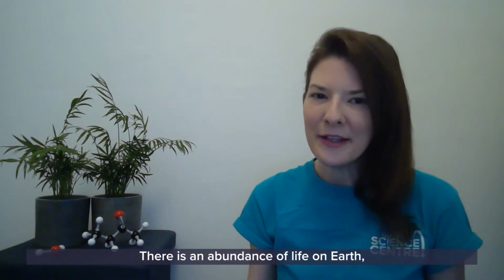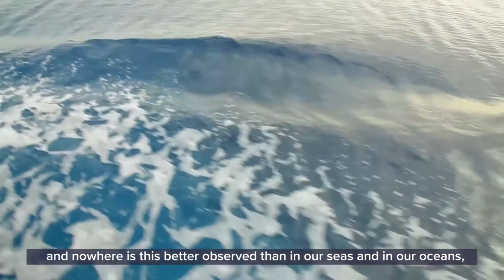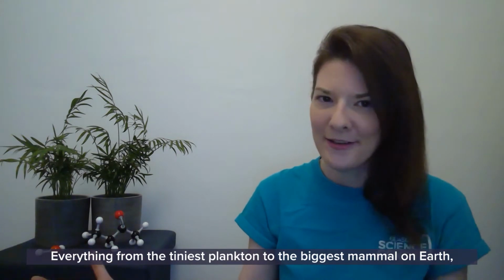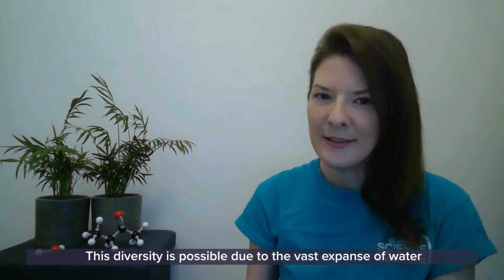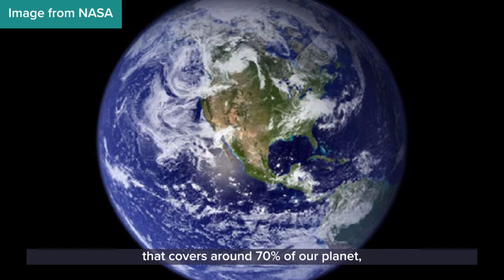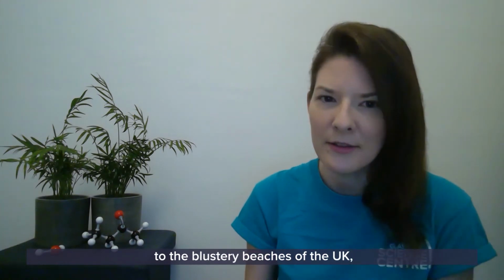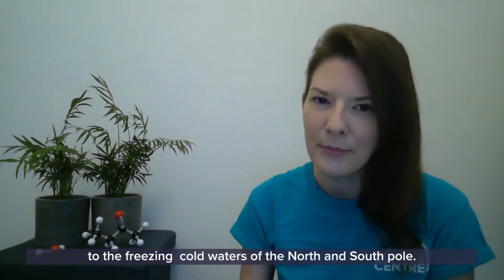There is an abundance of life on Earth and nowhere is this better observed than in our seas and in our oceans. They are simply bursting with life. Everything from the tiniest plankton to the biggest mammal on Earth, the blue whale. This diversity is possible due to the vast expanse of water that covers around 70% of our planet and the variety of different environments that there are. From the tropical shores of the Bahamas to the blustery beaches of the UK to the freezing cold waters of the North and South Pole.